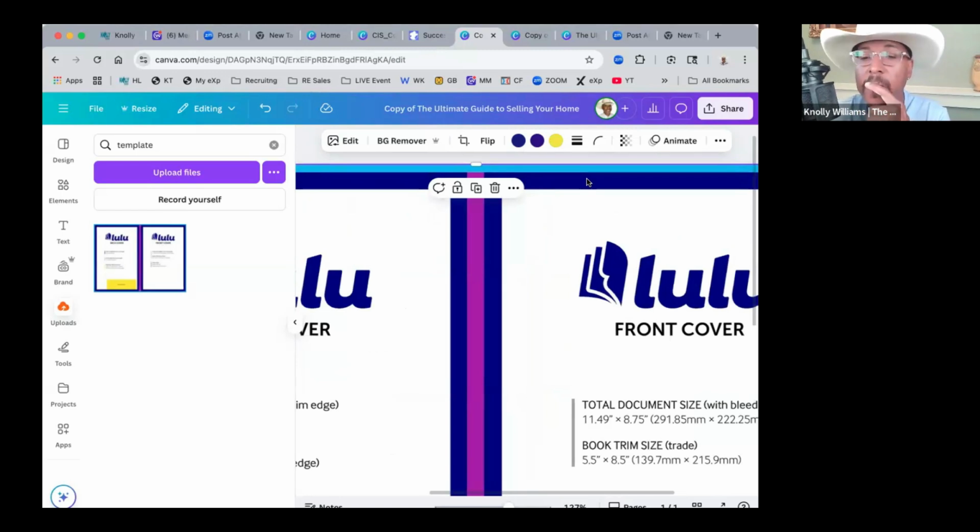That dark blue, I'm a little bit colorblind, y'all. So if it's a different color, don't hate me. All right. But this dark blue or whatever this color is, midnight blue, whatever it is, that's actually the edge of where the book is going to be cut. That's the cut edge. And this extra space is called the bleed. And you want to leave that in there.